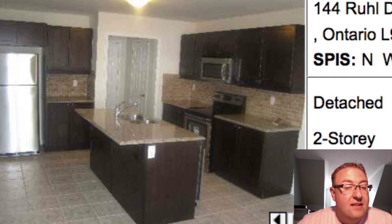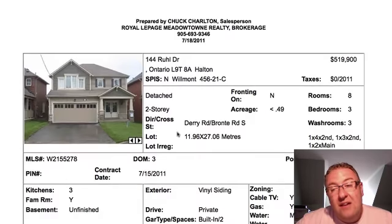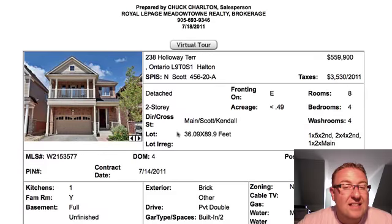Okay, so Rural Drive is at 519.9. And so we've got just a couple photos. The kitchen, you've got a backsplash, you have the appliances in. That's the second floor family room above the garage. And there's 3 other bedrooms. I don't know. It's okay. 519, maybe. Who knows? It seems a little high to me.